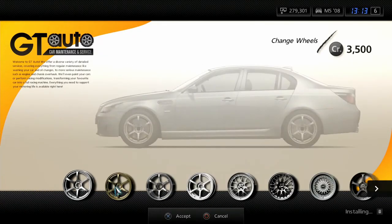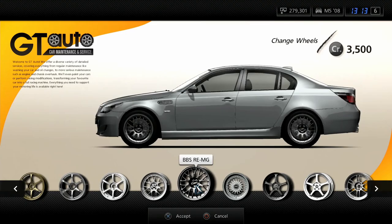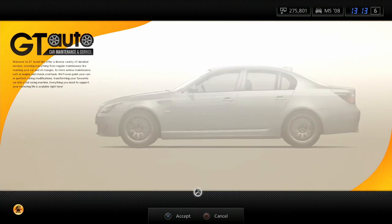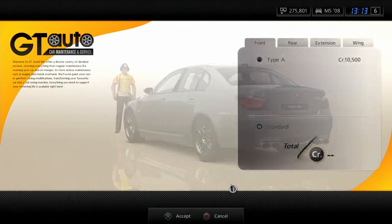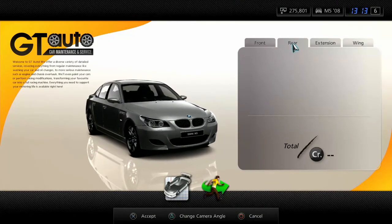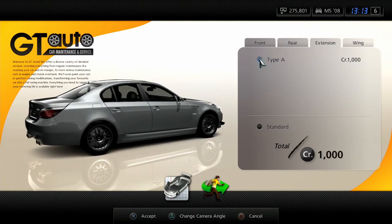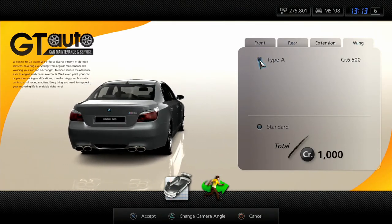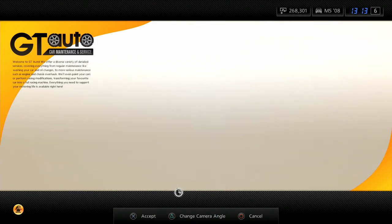Oh, yeah, it's a premium car, so we can change the wheels. I do feel like BBS rims will look very snazzy on this car. Yes, please. BBS rims. I love BBS rims. They are my favourite. So front end, we can put a splitter on, but I don't feel like that's doing much for the price. Front canards though, for 1,000. Yeah, we'll fit them on. And a big wing. We need the meaty wang. Put on the meaty wang.